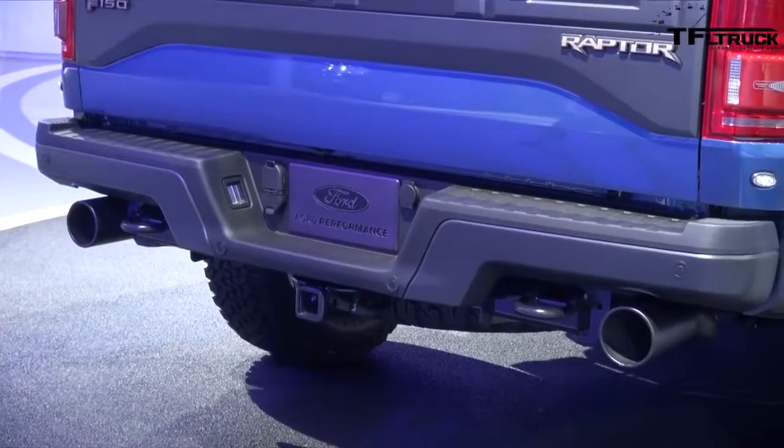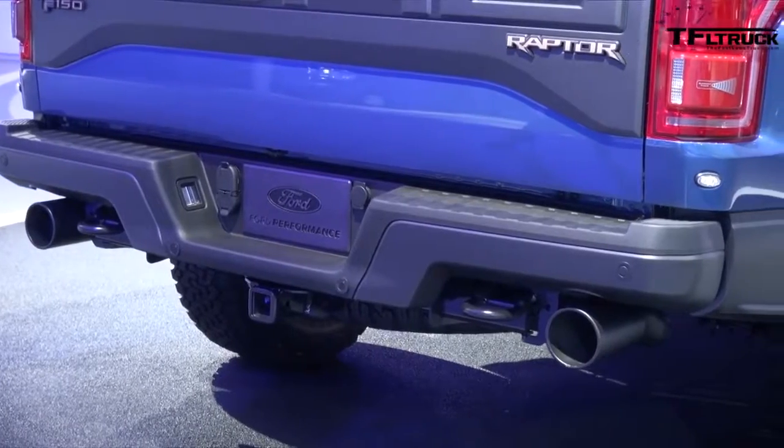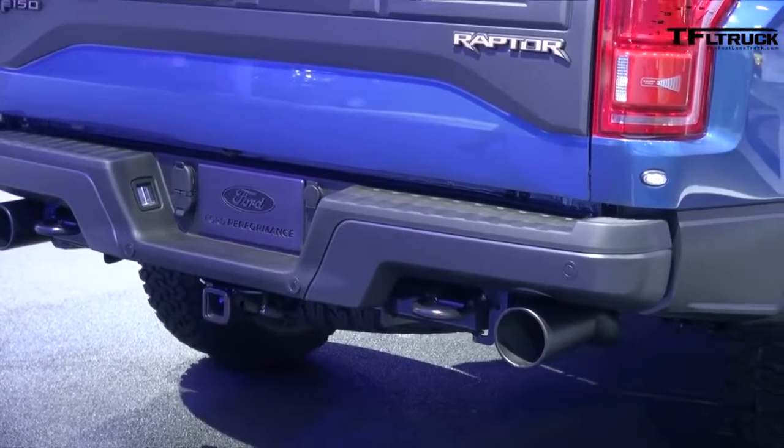So the big question here is, is it badass enough? Did Ford do enough? So they talked about raising capability. Yeah. That was the big tagline that they were talking about with the new Raptor. So let's talk about some of the things.